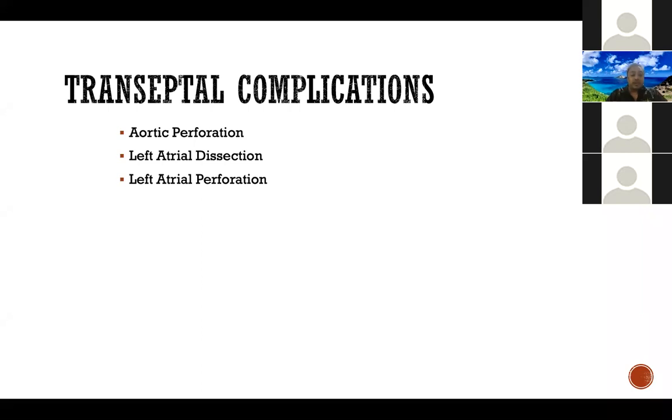Obviously, left atrial perforation can occur. If you have an atrial septal aneurysm and you're too posterior, once you cross, you can go right through the posterior wall.